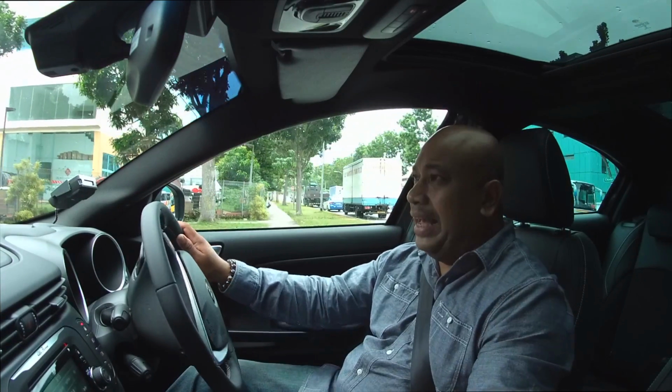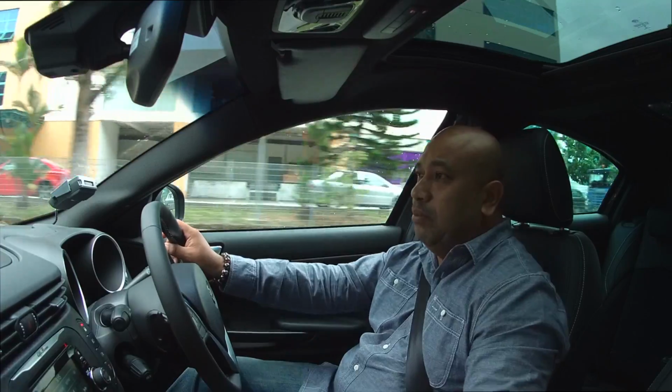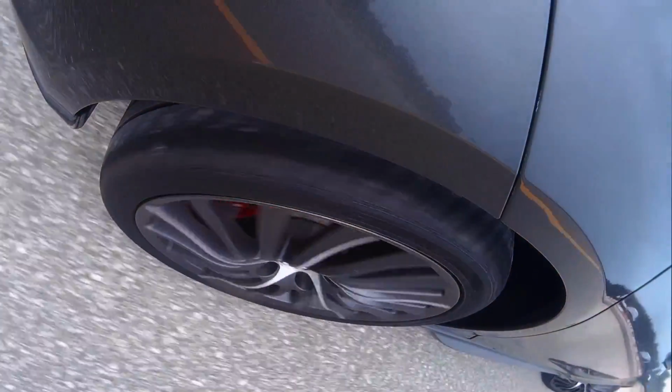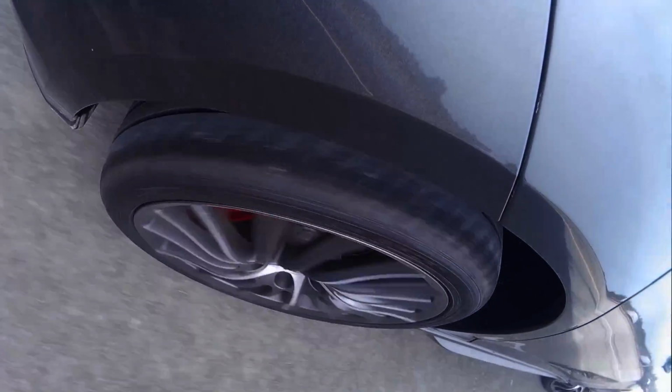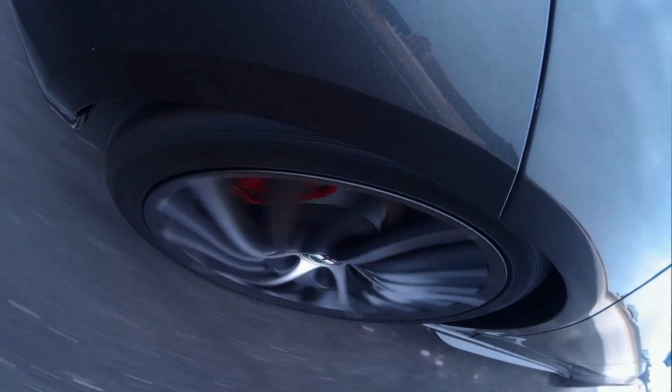So let's talk about handling and how the car actually handles. To be honest, I'm actually having it right now in the natural mode, the N mode basically, and it's really easy and very nimble to drive, very responsive steering, not the usual heavy steering that you expect from a sports hatch like this. It's really nimble, very easy to handle. Anybody basically can drive this car.